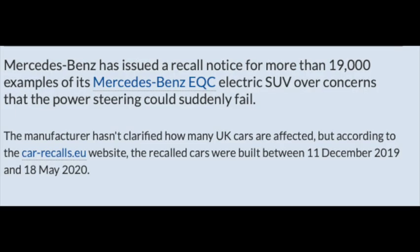Okay, so this one is actually going to affect more people in the UK and Germany. So Mercedes have just issued a recall notice for more than 19,000 examples of the EQC about concerns over the power steering failing suddenly. So you'd be on a drive and all of a sudden you have no steering whatsoever. They haven't clarified exactly how many cars have already failed or are affected, but it's saying that if your car was built from December 11th, 2019, all the way up till May 18th, 2020, you should get this checked before you have any problems.